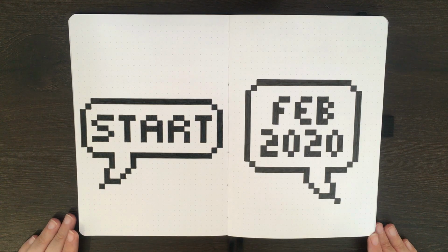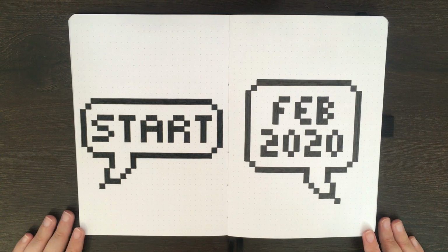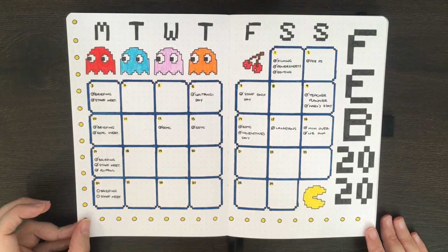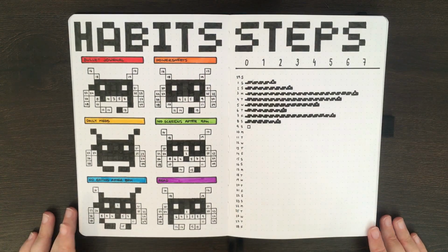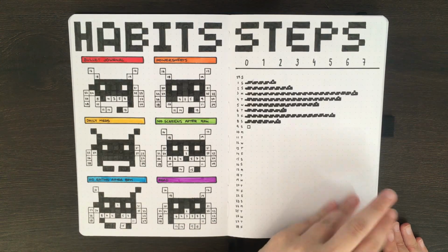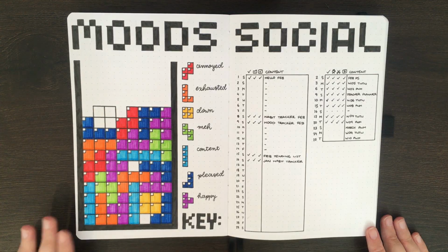While for the monthly trackers I do plan to fill those in before the month's over, for the weekly pages I'm not going to go back in and add things in. Having a flip through though, we had my cover page, my Pac-Man monthly log, my Space Invader habit tracker, and my snake inspired steps tracker, my Tetris inspired mood tracker, which I am really enjoying.